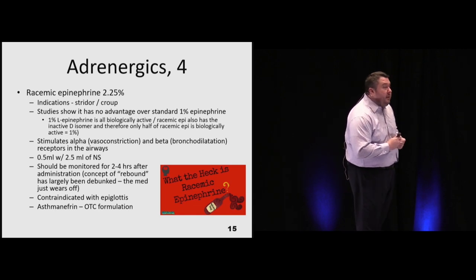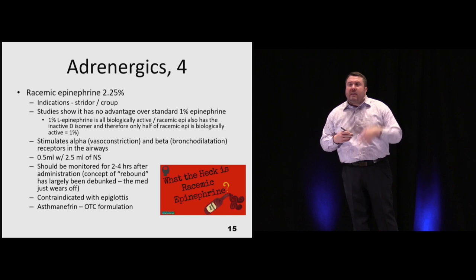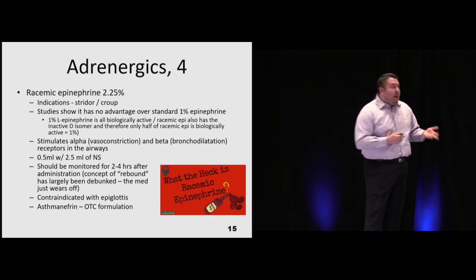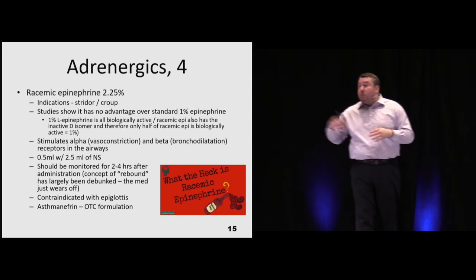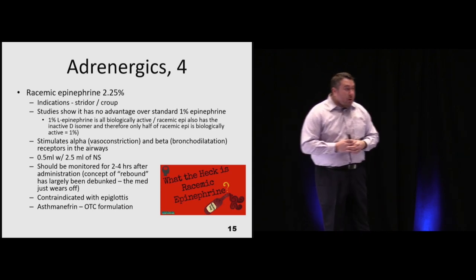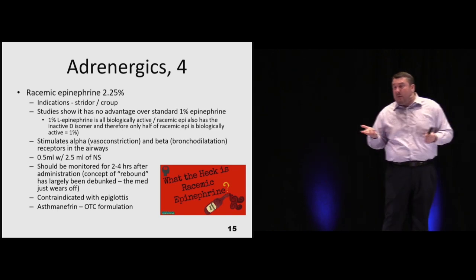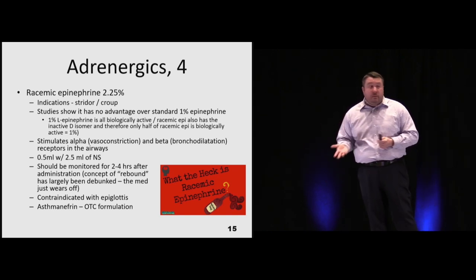Typically, think about patients that we're giving racemic to, probably should be monitored for 2 to 4 hours after to see if they have a return of their symptomology. It may be that the drug wears off, it may be just a rebound effect, or it may not really matter. Depends on what literature you read. But if I'm giving that patient a racemic treatment, I'm going to watch them for a couple hours, make sure they're not having a return of their symptoms.